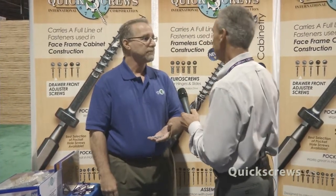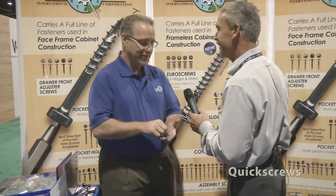Now, when I walked by the booth yesterday, I noticed this screw. And it's different than any screws that our woodworkers would know, and I'd like to know a little bit more about it. I heard you talking about it. You need to tell me more about it.